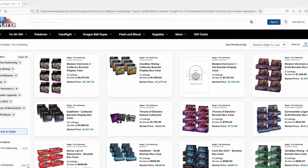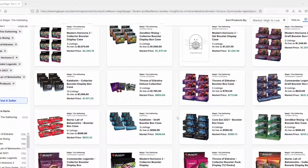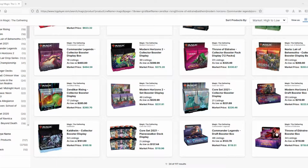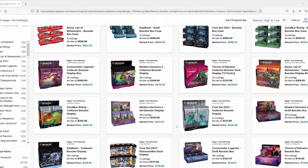So on the screen here, you see I have a wide variety. These are the ones we're going to be talking about: Original Throne, Zendikar, Modern Horizons, Core 2021, Kaldheim, Aquaria, all the way back to, oh, I'm having a brain fart. I'm sorry, guys. To Throne, to see what it looks like and how that price progression has gone. So let's start with the very first thing that came out with collector boxes. Let's talk about Throne of Eldraine.